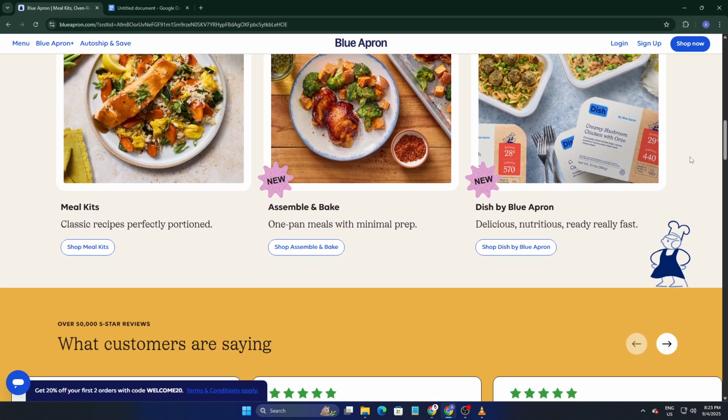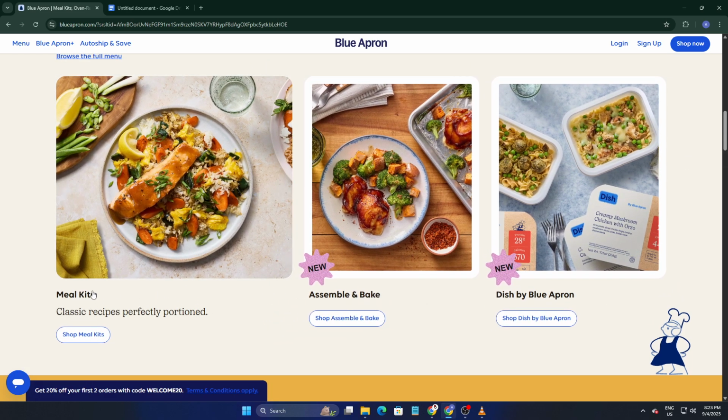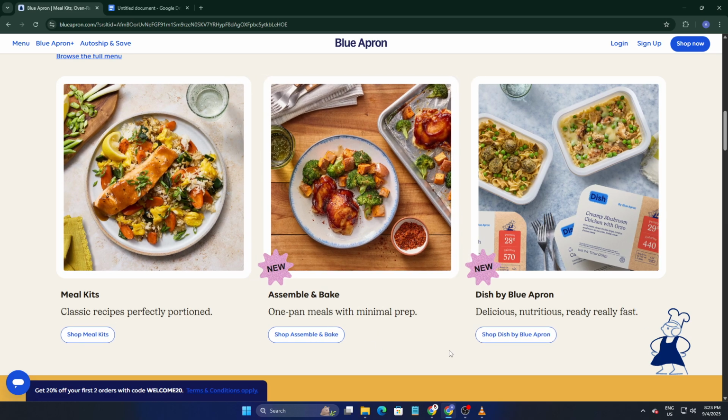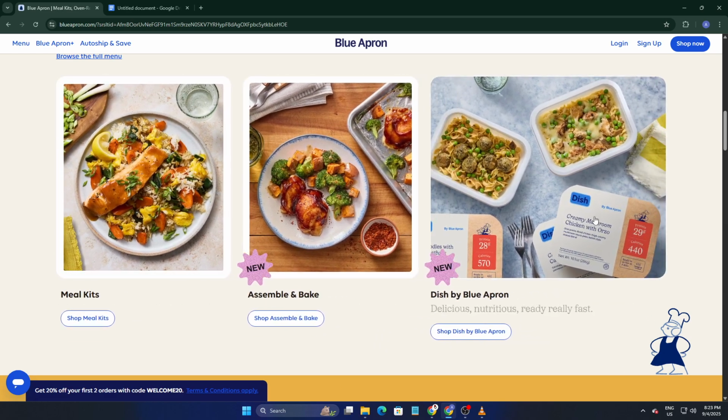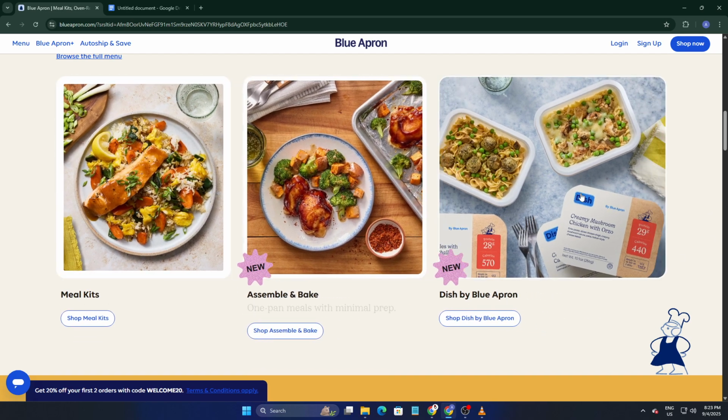For those who don't know, Blue Apron is one of the most popular meal kit delivery services in the US. They send you fresh, pre-portioned ingredients and step-by-step recipes so you can cook restaurant-quality meals right at home. No meal planning, no grocery trips, just delicious dinners made easy.